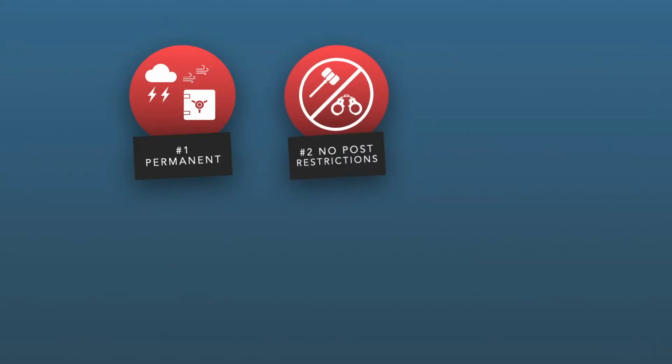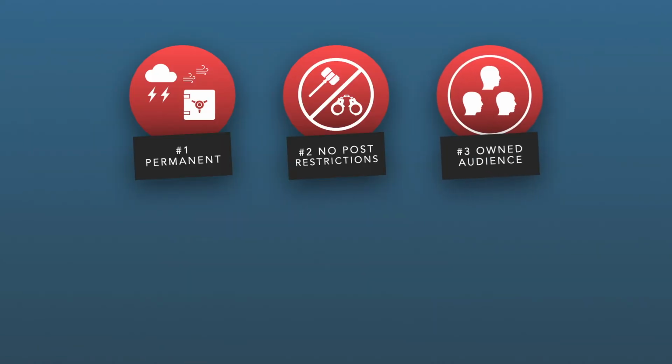Second, there are no restrictions about the format, size, or post frequency of your content, unlike social media platforms that can implement restrictions on these. Third, the audience you develop on your website is yours alone. Therefore, your brand is front and center, whereas other platforms use your content to attract audiences to their brands.